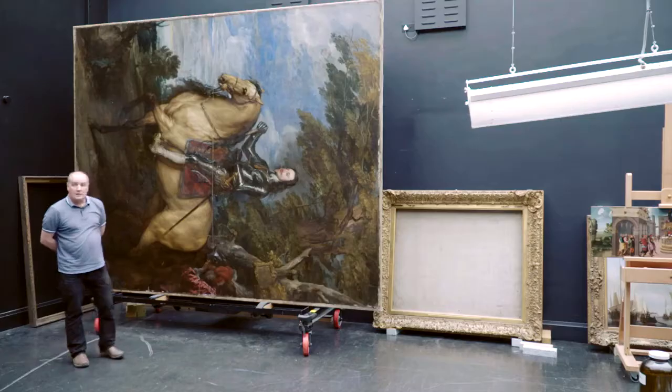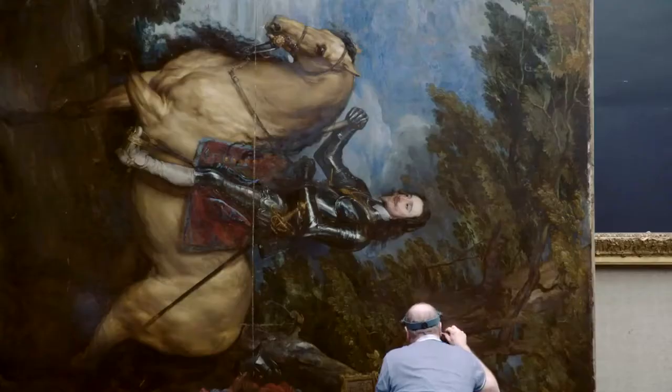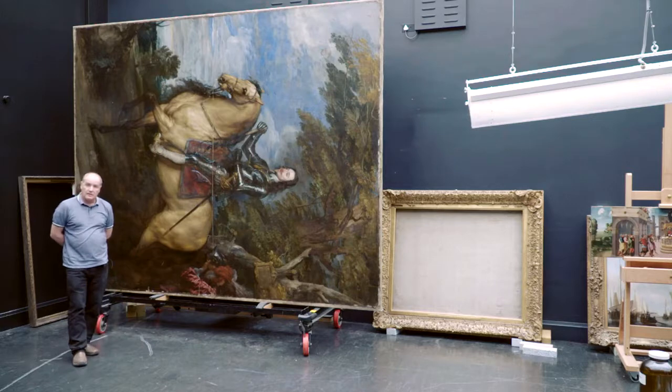The cleaning process has probably taken something like 5 to 6 months thus far. There is some more cleaning to come, but the cleaning process is pretty much finished. The retouching will take a great deal longer. It'll probably take about a year to 18 months.